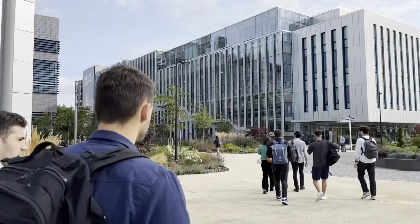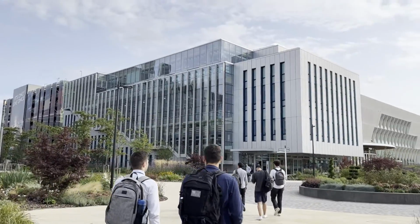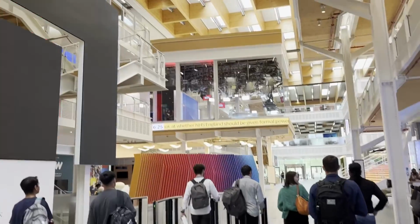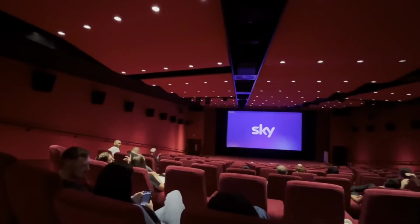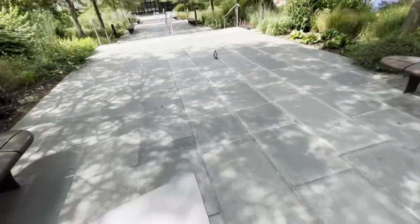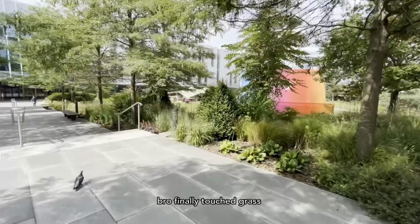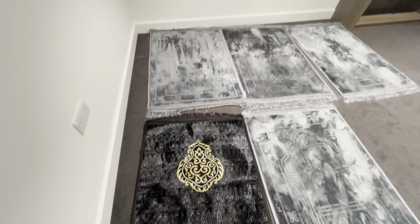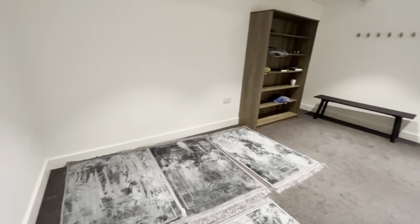And yeah, Sky had a pretty nice office as well. It was more like a whole campus with multiple different buildings spread across a larger space. And quite a lot of it was outdoors as well, which was nice. So whenever we wanted, we could go outside, take a little walk, get a breath of fresh air. And it was nice. Sky also had some pretty nice prayer spaces and facilities as well, so I could just go and pray whenever I needed to.